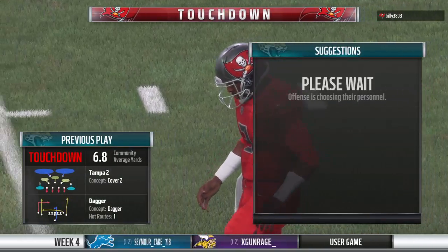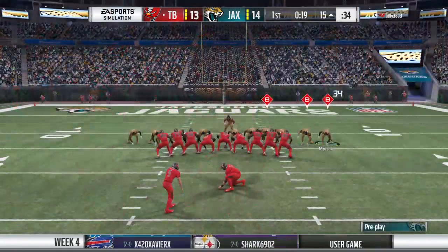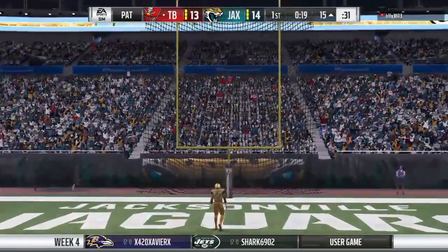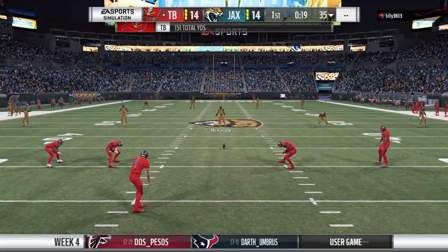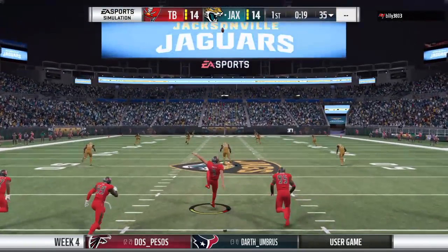And he's got it. Caught in the end zone. Touchdown, Tampa Bay. Darren Waller, his 4th touchdown on the year. And the Buccaneers are an extra point away from tying up this football game. And we've got a good one brewing. We're all knotted up at 14. So a tie ball game here as the kick's away.